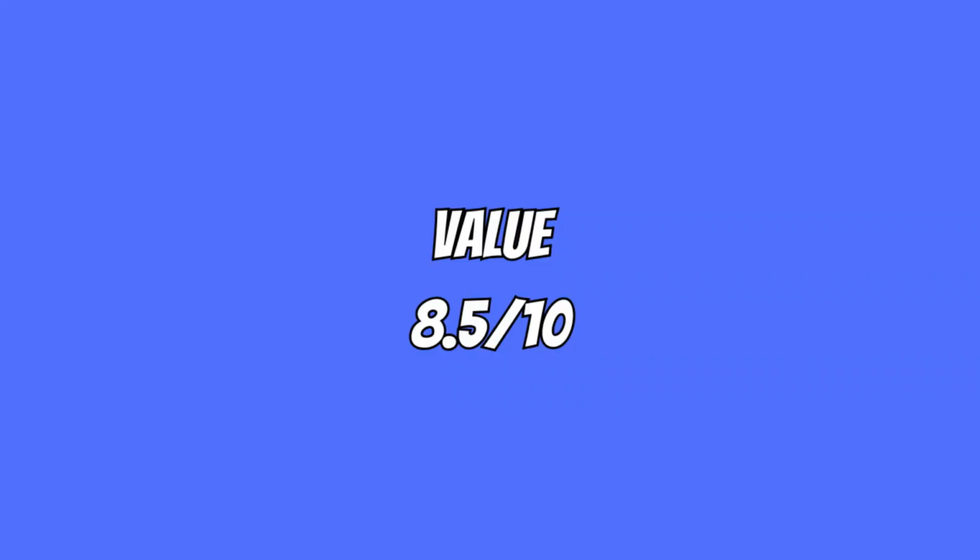When it comes to value, I'm going to give it an 8.5 out of 10. I think that Celebrity charges a lot for their specialty restaurants. I think that it is kind of at a higher price point than some of the other cruise lines. And given the difficulties we had in the main dining room, I didn't quite get the value there. So that brings us overall to an 8.3 out of 10, a pretty good score, I think.